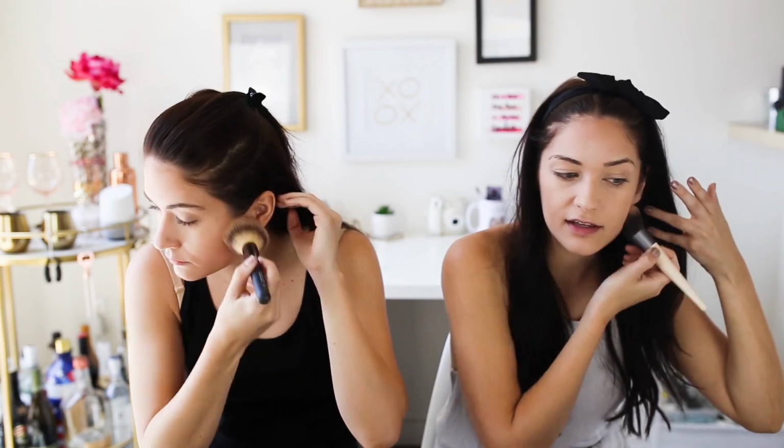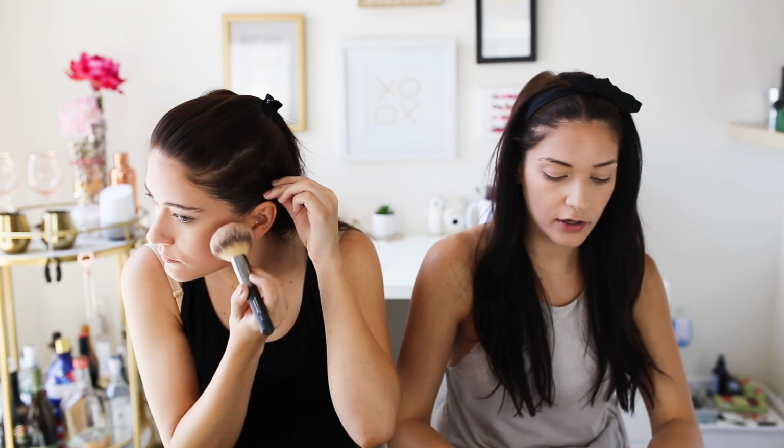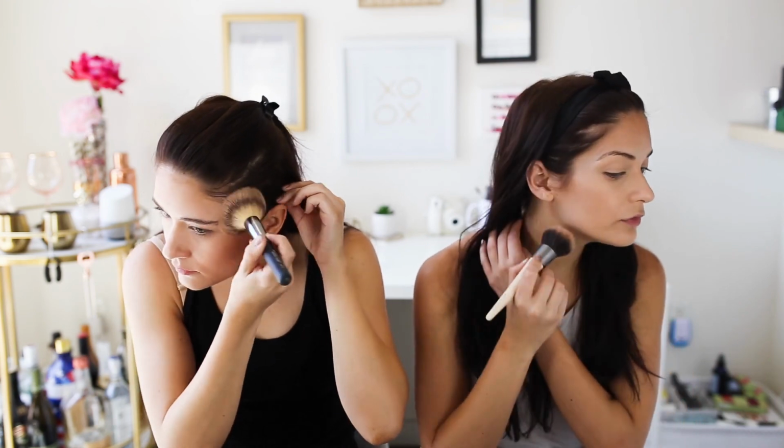We don't really contour much. No. We put the bronzer obviously on the perimeter of our face, but we don't really contour. I'll put some below on my neck. Well, this is just because this is what Mariah recommended.